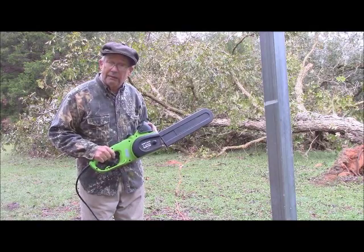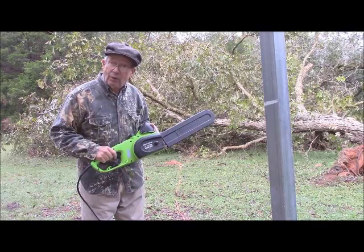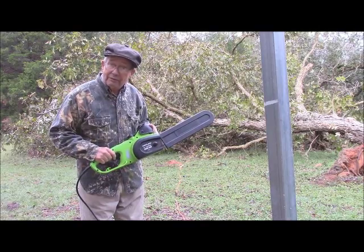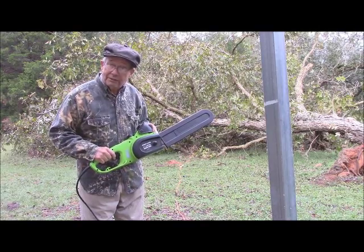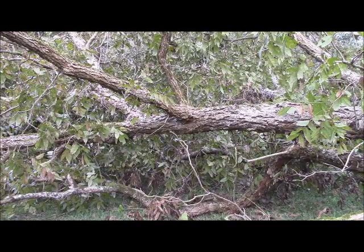Hopefully what we'll be able to do is get some of the small limbs down so I can at least open my shed and retrieve my lawnmower and other cutting tools. I'm going to start trimming on some of these smaller limbs that you see before you, so I can run the extension cord directly to the door of the shed, which is still about 10 feet in front of me.